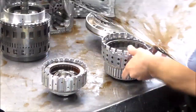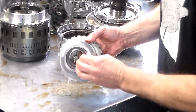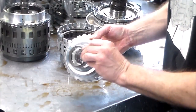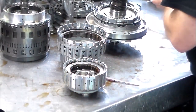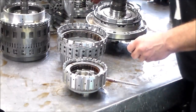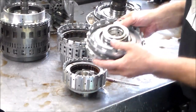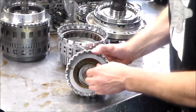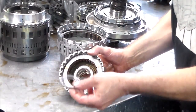All right. So let's take a look first at the high and low clutch. Again, you have a bearing here, but it has the lip on it, so it goes on the center support, I believe. No, not the center, yeah, it does go on the center support. It goes there. And you also have a bearing race here.